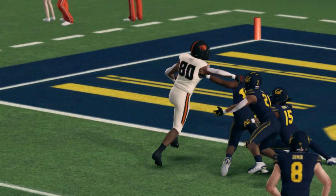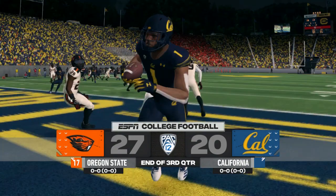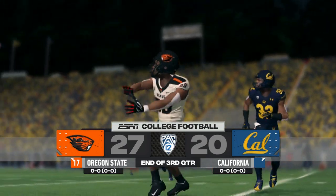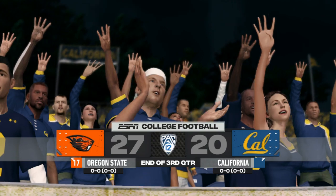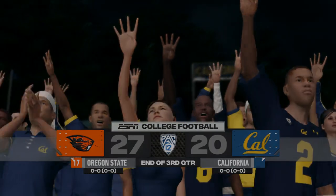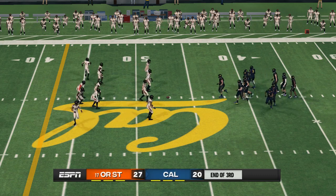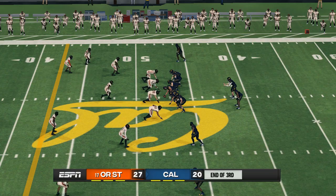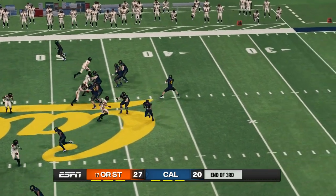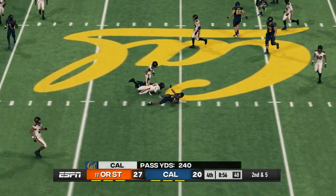Points galore through 3. An action-packed fourth quarter is on deck. Oregon State in front, 27-20. Back in this very pivotal fourth quarter. Throws complete. He's hammered.